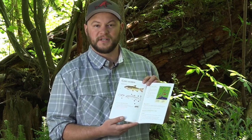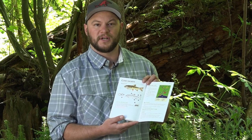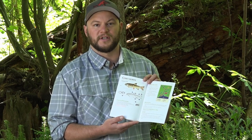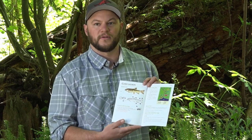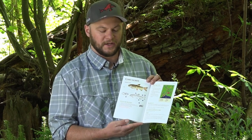Now, not every fish you see is going to have all of those distinguishing characteristics, just because there's a lot of variation in nature and not every coho looks alike. But this is a really good place to go through and sort of confirm your identification.